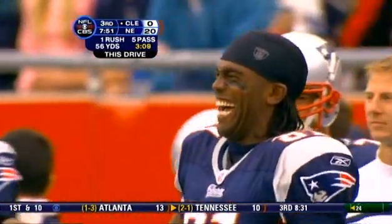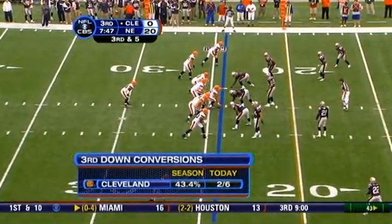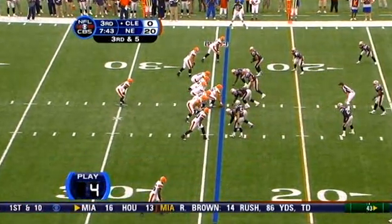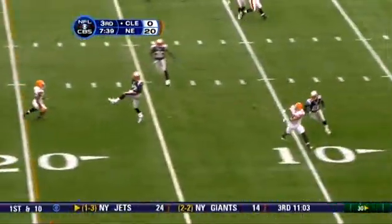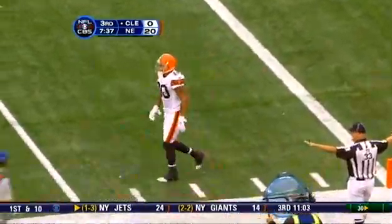It's all good when you're up by 20. Big 3rd and 5 here for Derek Anderson. This side, in and out of the hands of Winslow. A good blitz pickup up front by his offensive line.